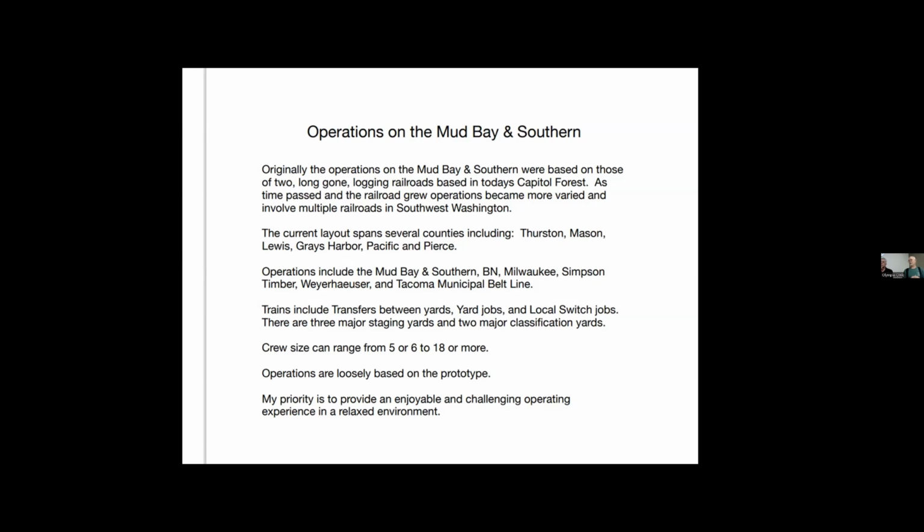Usually, I like to have around 12 to 14 operators. I consider that a full crew, and we can run a good operating session in 4 hours. We can run 20 to 25 trains. Some of my trains are a little on the complex side, so I never know how long an operator is going to take to do a job. Sometimes I think, well gosh, he can finish his job in an hour, and they spend the entire afternoon there.